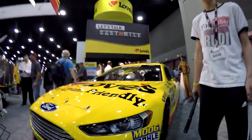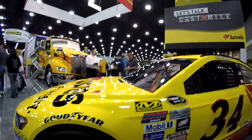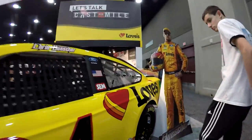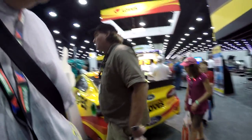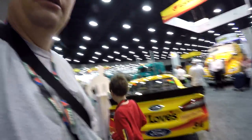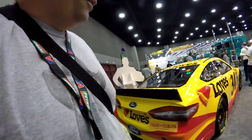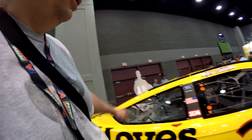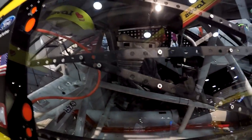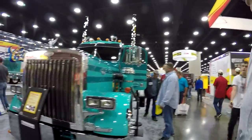Wow. Look at that, guys. That is low off the ground, isn't it? That is super, super cool. Look at them tires, how they're offset, so that way they can go around the corners really fast. Now this doesn't look like a real car though. This looks like a display car, because it doesn't have the opening for the fueling. It's all closed up. Let's take a look inside, if you guys can see. That looks cool.